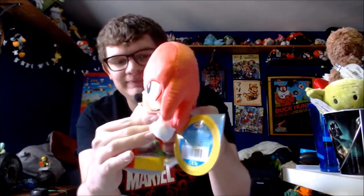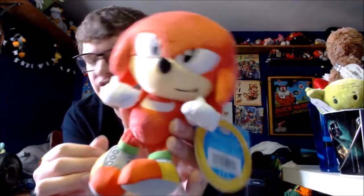But anyway, going to his arms and his knuckles, his arms are very well stuffed. First for this plush set, which is interesting. His fists are well closed, but probably a little too small, which is a little weird. And a weird choice to me is the fact that his knuckle spikes, which because he's so small, this is probably why, but those are actually just felt triangles, which are actually a little bit sharp.